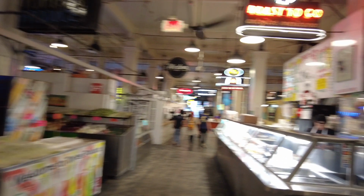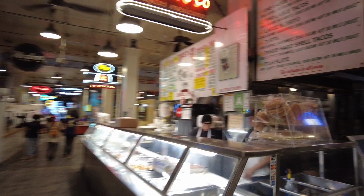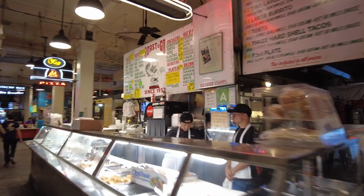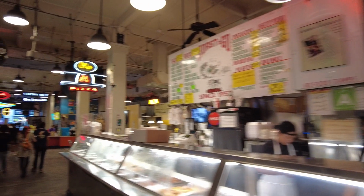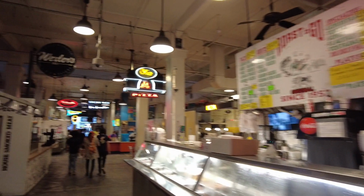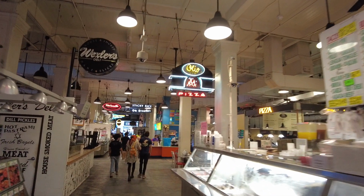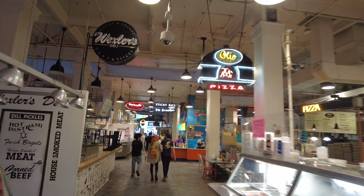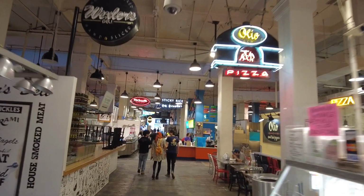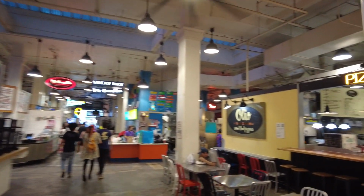Not seen here, because I keep missing the stalls further to my right, sorry about that, is Jose Chiquito, which serves breakfast all day as well as burgers, salads, and sandwiches. To the left, as you saw a moment ago, is Torres Produce. As the name suggests, you can get plenty of fresh fruits and vegetables here. And just past that, which you can just barely see here on the left, is Valeria's, where you can get dried chilies, spices, beans, and moles, among other things. And right after that on the left is Wexler's Deli, where you can get bagels, sandwiches, house-cured meats, and fish.